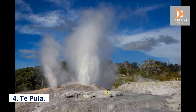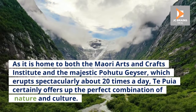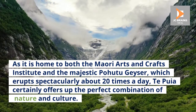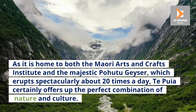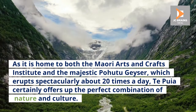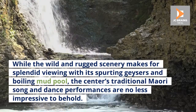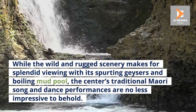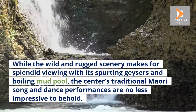4. Te Puia. As it is home to both the Maori Arts and Crafts Institute and the majestic Pohutu Geyser, which erupts spectacularly about 20 times a day, Te Puia certainly offers up the perfect combination of nature and culture. While the wild and rugged scenery makes for splendid viewing with its spurting geysers and boiling mud pool, the center's traditional Maori song and dance performances are no less impressive to behold.